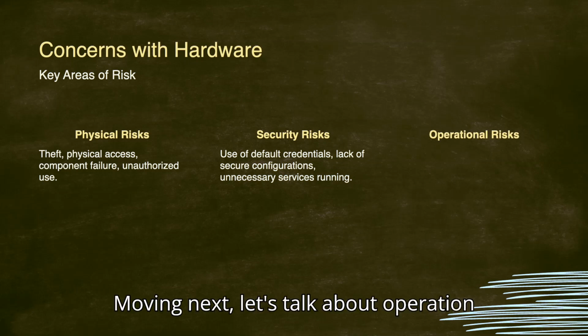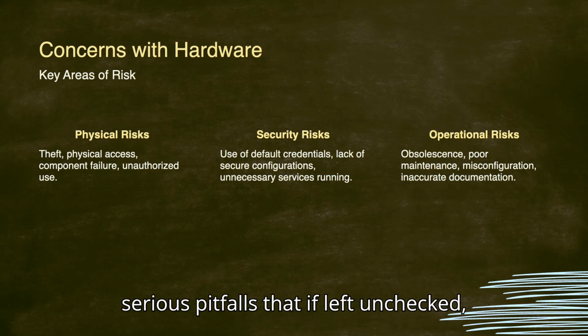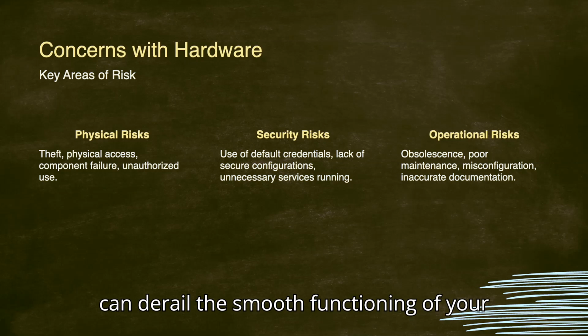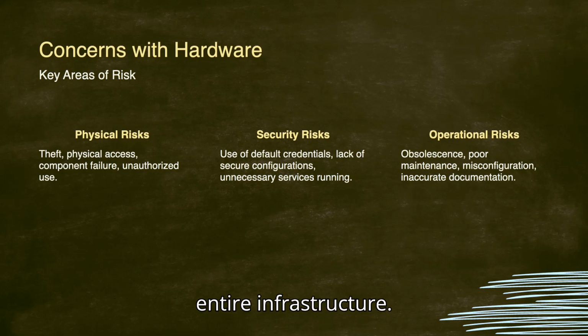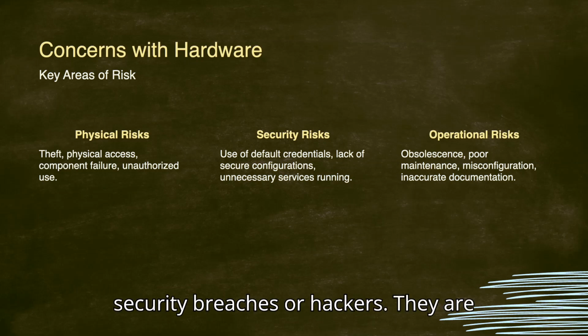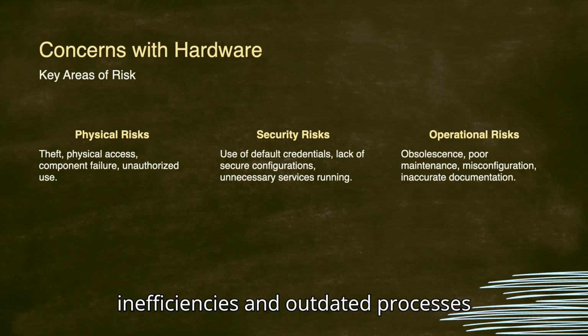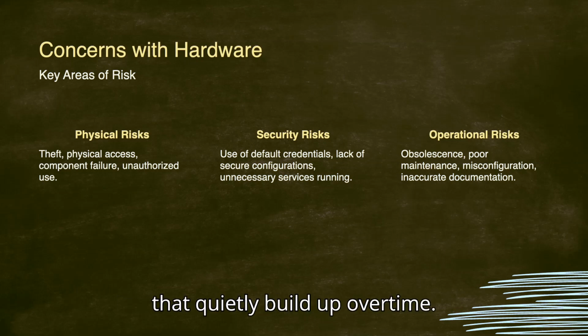Moving next, let's talk about operational risks in IT management. Those subtle but serious pitfalls that, if left unchecked, can derail the smooth functioning of your entire infrastructure. Friends, these risks are not about security breaches or hackers. They are about internal missteps, inefficiencies, and outdated processes that quietly build up over time.